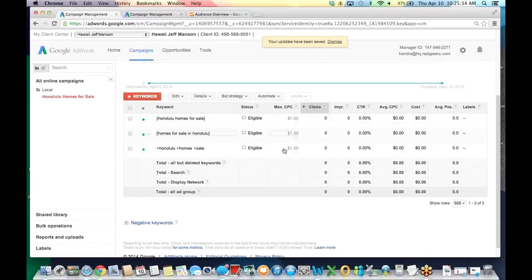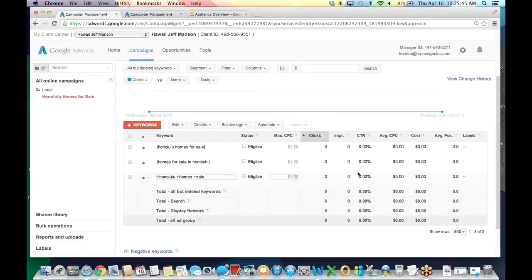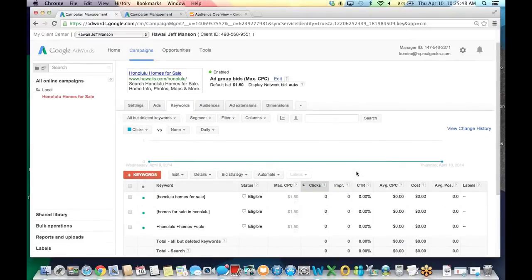Here I can see all of these keywords are eligible to show. It'll tell me if it's a lower than first page bid, and I can go in here and adjust my bid per keyword accordingly. All right, so that's setting up your first ad group.